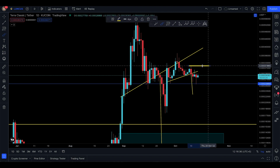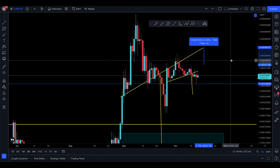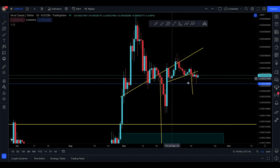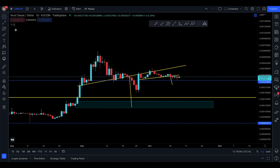And I think if you ever come up and break 31,000, that's where you're good to go back up to even 39,000. You could even place a trade, and I would even place a trade and get that 23% move up. So you go step by step. As long as you're not breaking that right shoulder, it's meaningless to say that Luna Classic will be positive anytime soon at the moment.